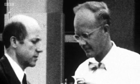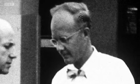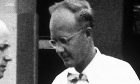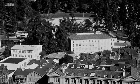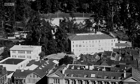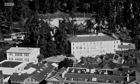The man in the white shirt is Andrew Benson. Benson is responsible for one of the most important discoveries in the story of photosynthesis. His boss is Melvin Calvin, a brilliant chemist. Both men are working at the University of California at Berkeley. Their research is focused on one question: what does a plant do with carbon dioxide?